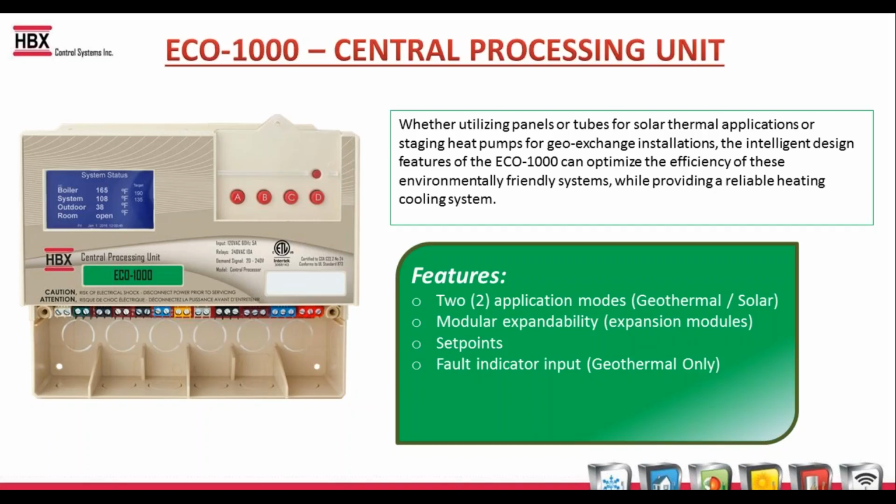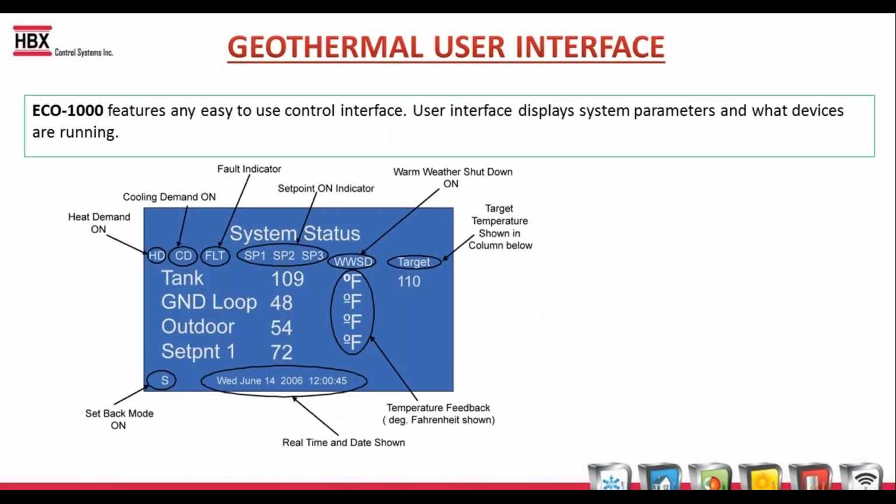It also has onboard graphing. And we also have a built-in history on our Eco 1000s and CPU 1000, so you can actually see what your system's been doing for the last 5 to 7 days, if the contractor or homeowner wants to access that information, even for troubleshooting purposes. So that's another great feature with the 1000 controllers.